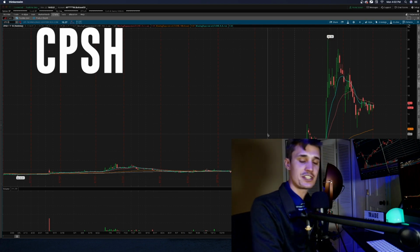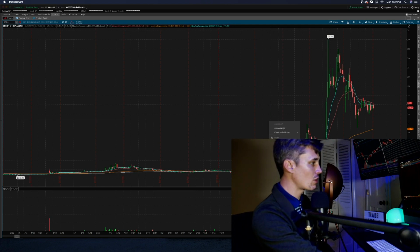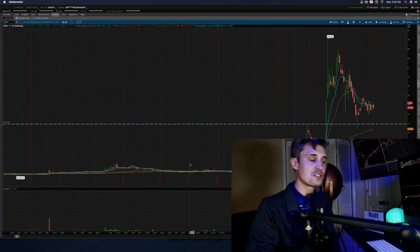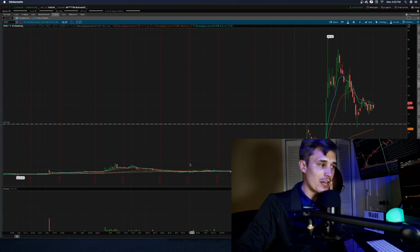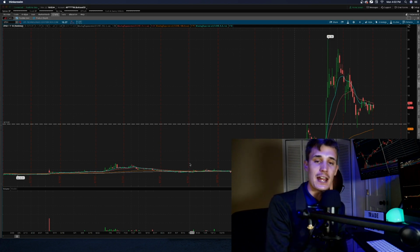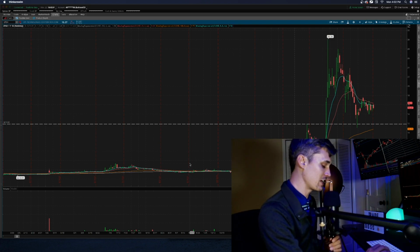The second penny stock we're going to be breaking down is CPSH. CPS Technologies, this is one that we've broken down before, but it's setting up for a really nice trade here on the chart and the fundamentals. I like the fundamentals of the company, and I also like the chart. Those are the two main things I'm looking for when I'm making a penny stock swing trade or investment. I'm looking for the fundamentals to match up with the technical analysis on the chart, and we have both of those matching up here with CPSH.